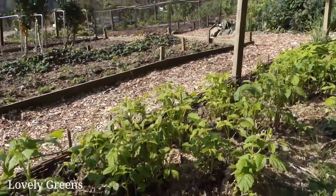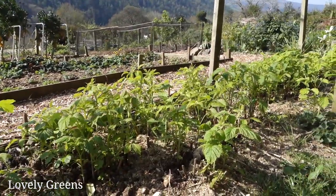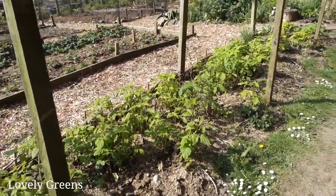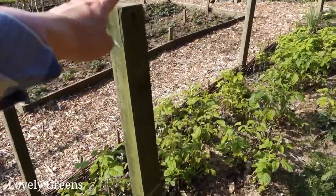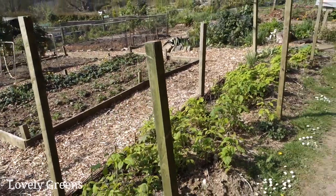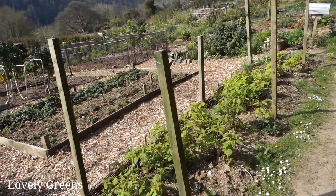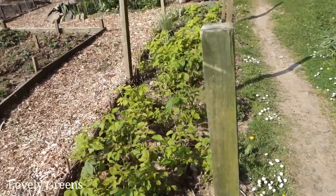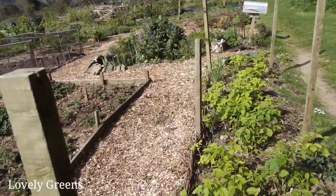Raspberry leaf also makes a really nice tea. It's a woman's herb. And these guys are going to get quite tall, and the supports that I put in are really rickety, so I'm going to have to create a new structure this year. Something that will keep them constrained, probably about a meter tall, and then go all the way around.